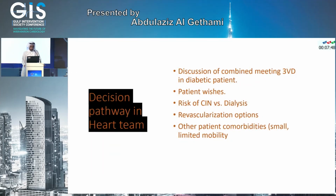So, the decision pathway in the heart team combined meeting: this is a three-vessel disease, diabetic patient, and the patient's wishes were taken into consideration. There is a risk of CIN as well as a risk of dialysis either way. Of course, with an eGFR under this level, she will probably go to dialysis. What revascularization options are available for her? What are the other patient comorbidities, given her limited mobility and small size? So probably all agree that the best approach is to go for PCI. Does anybody disagree with that?